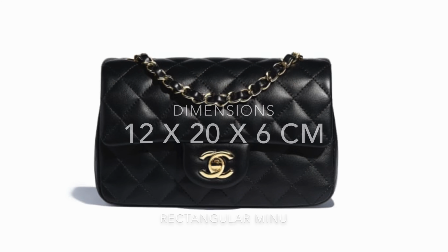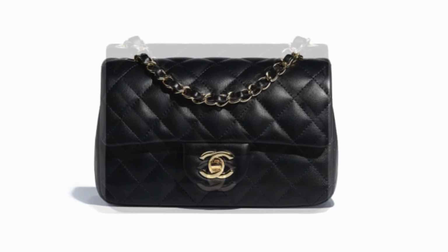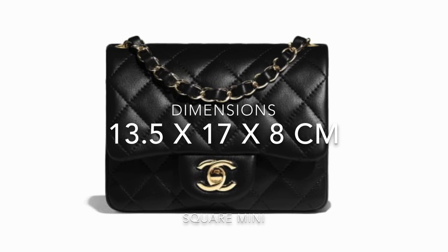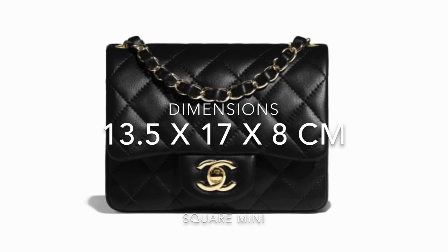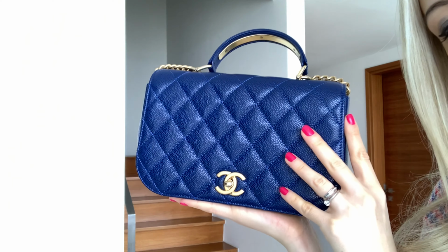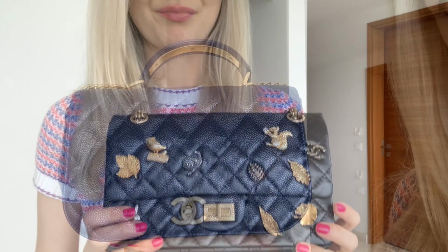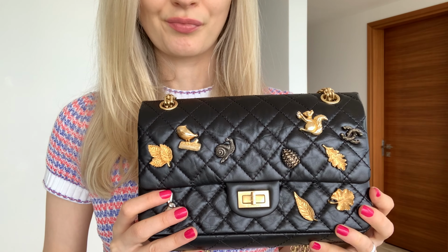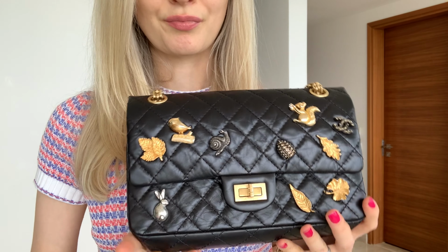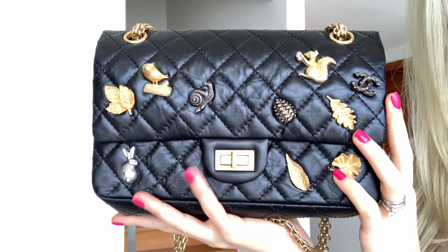And the next one is rectangular mini. This size is very popular. And the last but not least from the classic flap range is the square mini. And of course the seasonal bags come in different sizes as well. The same applies to reissues. Their sizes are not the same as the classic flap bags. I only have one reissue, and this one is in a small size.